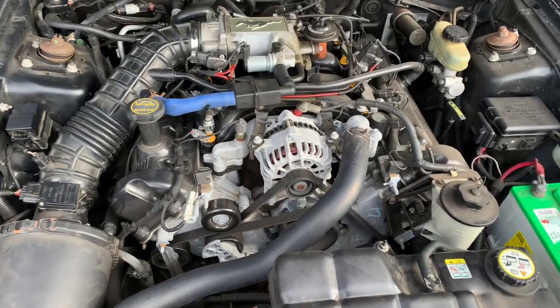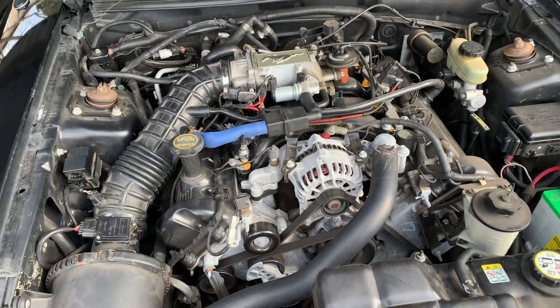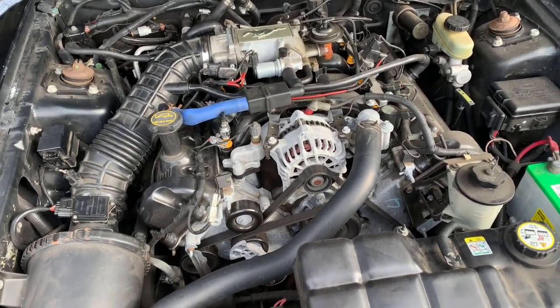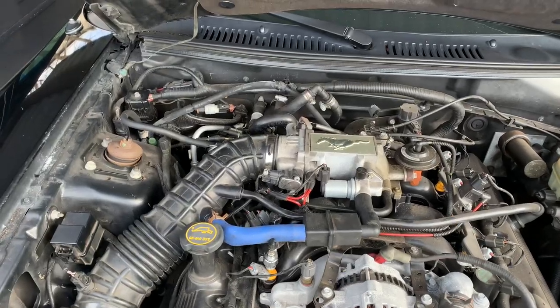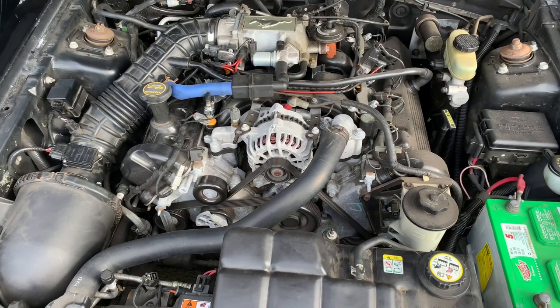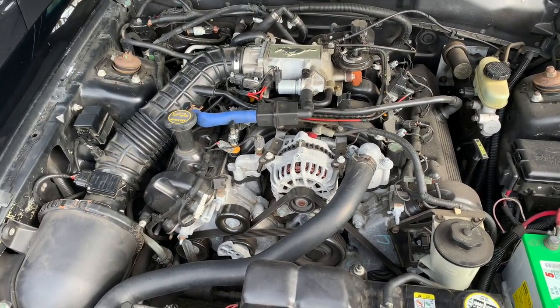So that's how you repair the cylinder heads on a 4.6 or a 5.4 aluminum V8. Mine was the one all the way in the back on the passenger side, which is cylinder number 4. It can be any one of these, and I think most of their heads have these problems. So this kit would be pretty handy to have.